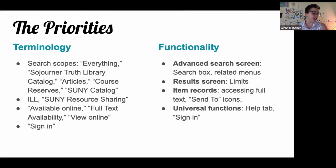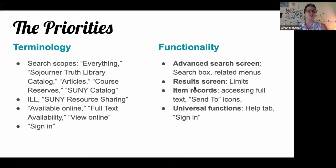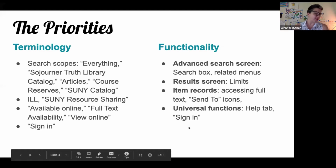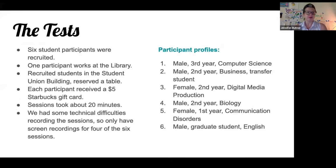So what we settled on is a set of priorities that we were interested in, and many of them focused on terminology and labeling. So we were looking at some of the defaults that came with Primo and wondering how those would translate for our users. And then we were also interested in functionality. Would the functionality meet the expectations of our users? And is the interface easy enough to learn as you go so users can navigate a task that they may not have done before?